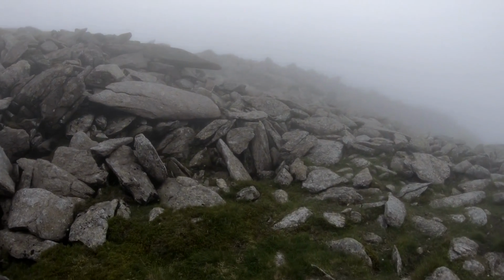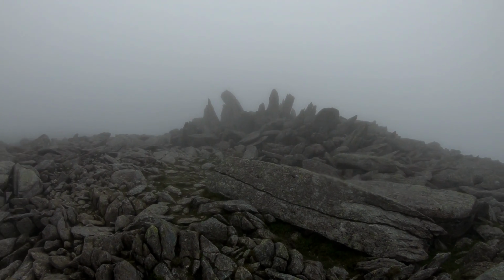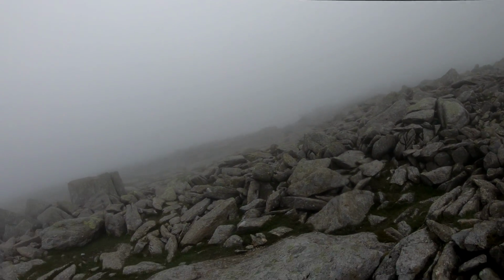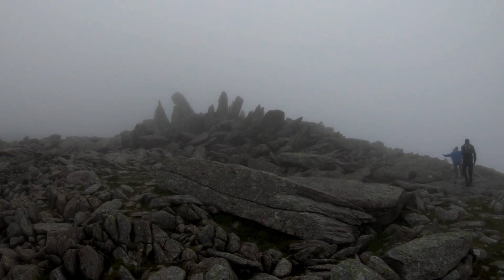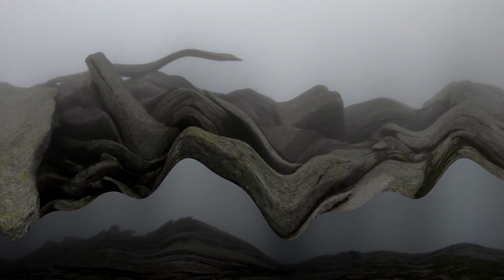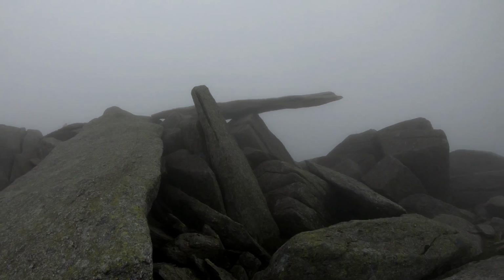I think I need to be going over that way, up there. Incredible rock formations up here. Just a shame you can't see them because of the fog. A few fellow walkers there now. And there's the famous cantilever stone.